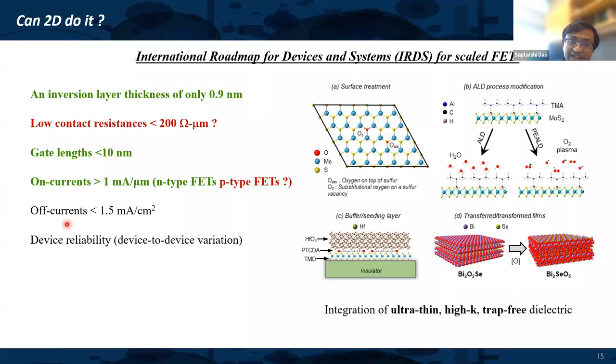The next challenge is essentially the off current. And the off current primarily comes from the gate leakage. So we have to minimize the gate tunneling current. Now, it has been a real struggle to grow high quality, ultra-thin, high-K and trap-free dielectric on the 2D material.